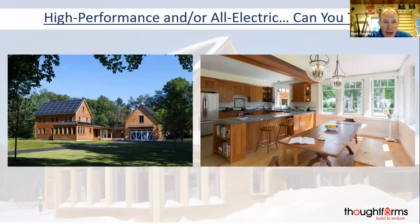This home here, high performance or all electric? This is actually our home. It's net positive. We generate about 70% more energy than we use, and it is all electric. It's the solar array on the front of the house that generates the energy that makes us net positive, along with triple pane windows and a well-insulated building envelope. And I don't think it screams out that this is a net positive home. And I don't think if you look at the interior, you would say, oh, there's a lot of compromise being made to pursue some sort of energy objective.